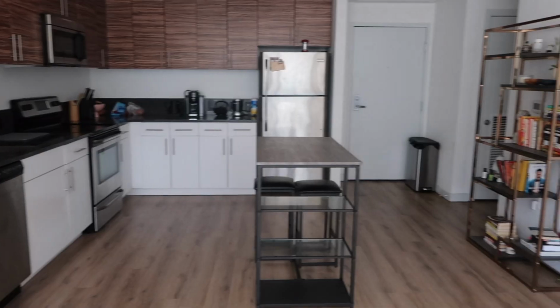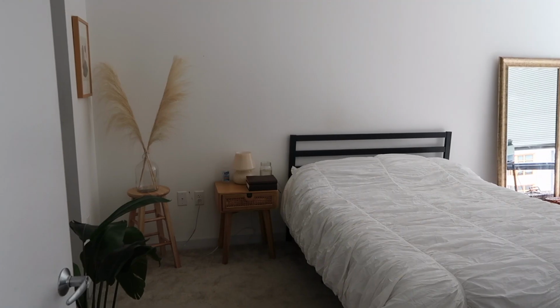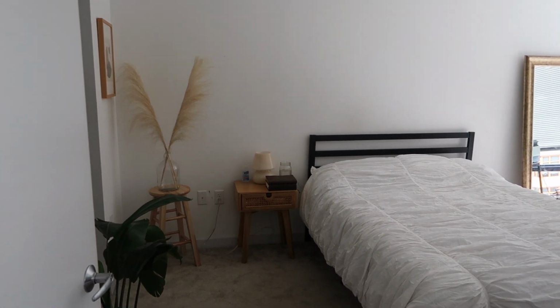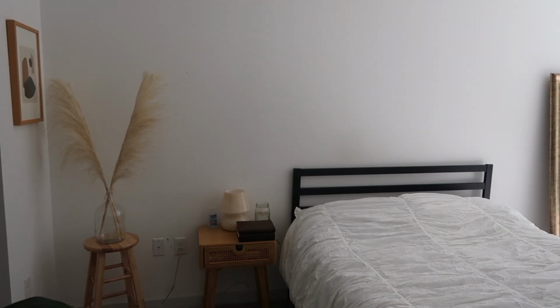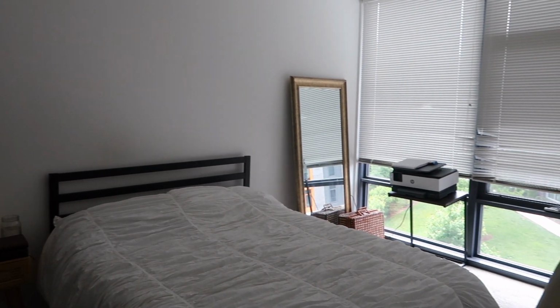So moving on, welcome to my room. I actually did a room tour a little over a year ago, and since that tour, I've only made a couple minor changes.